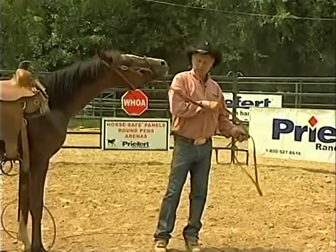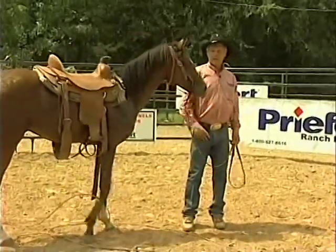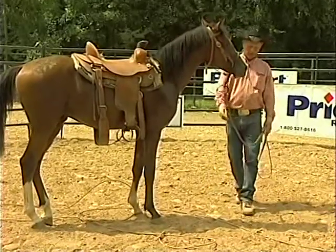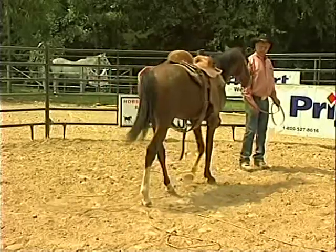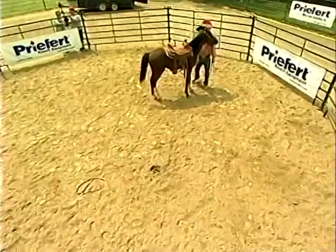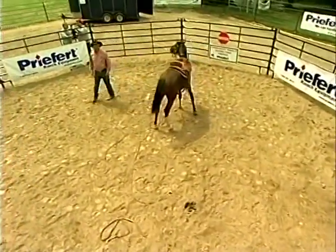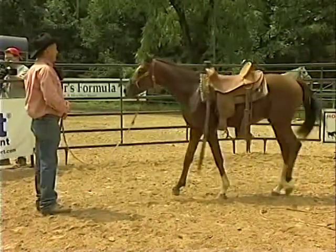See, I don't let up on him till he actually touches me. There, he touched me. When he touches me, then he comes to me instead of me going to him. And that's what we want. We want him each and every time to come to me. And he touches me again. Okay, and this gets him to where, you know, people will say their horse loves them. They do, but they got to respect you first. They got to understand that you mean it.